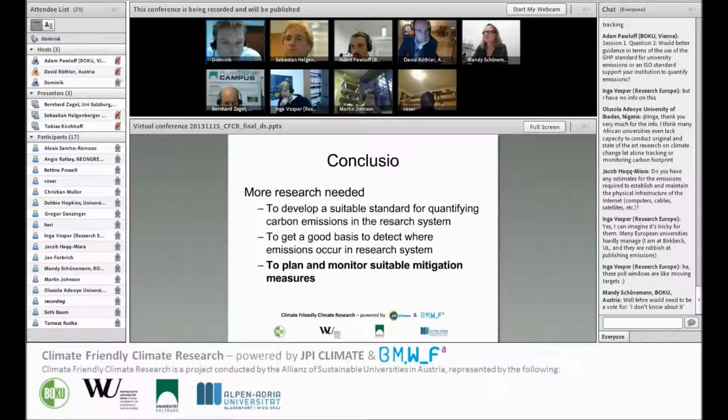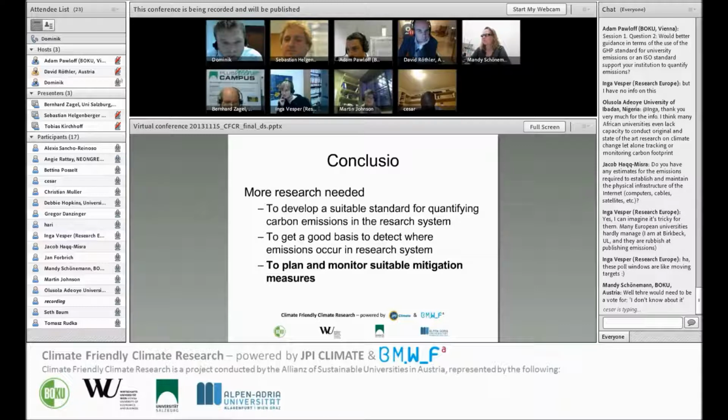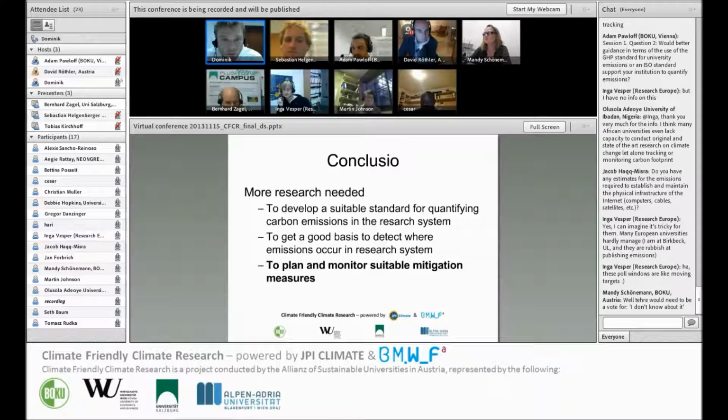Like this, we get a good basis to detect where emissions occur in the research system, to come to our final goal, which is not quantifying emissions. I mean, it's fun to quantify emissions, but the plan is, of course, that we have to look at where we can really mitigate emissions and implement the measures. And when we have a good quantification and a good monitoring system, we can see which of our mitigation measures succeeded and which didn't, and how we can improve the whole planning of reducing emissions.